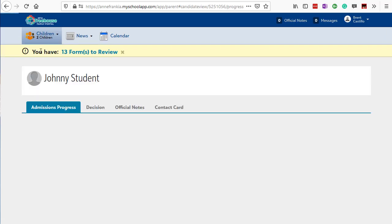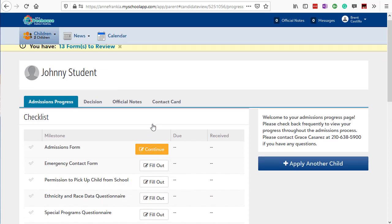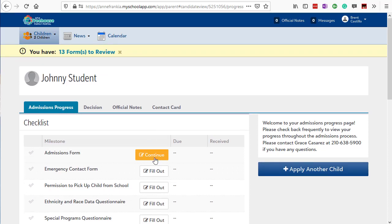But I'm going to go back to the menu, and you can see I've already started the admissions form, so it has that orange Continue button. So if I were to log out, I could continue where I left off. If you notice at the very top, it says that you have 13 forms to review. That is referring to the forms on the checklist below. So that's all you need to do to complete the required checklist forms for the admissions process for Johnny.